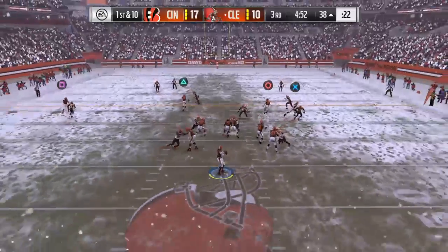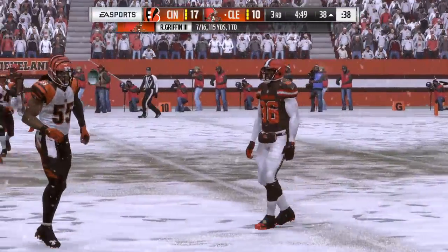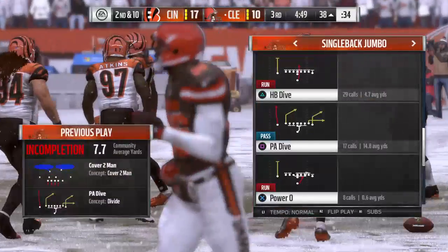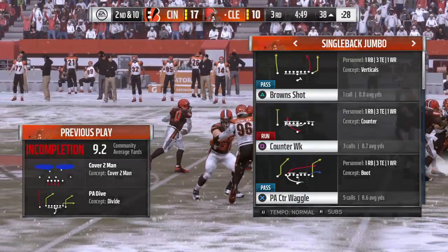They go play action here on first down. And he rifles one incomplete. Today's NFL, these big guys are featured receivers. They move them all over the place to try and find good matchups, and they had one. They were just unable to complete the pass.